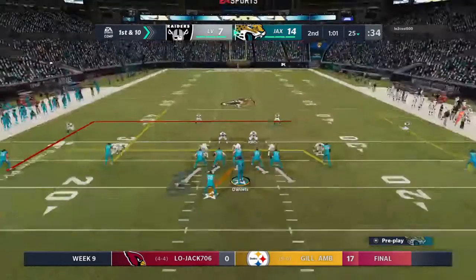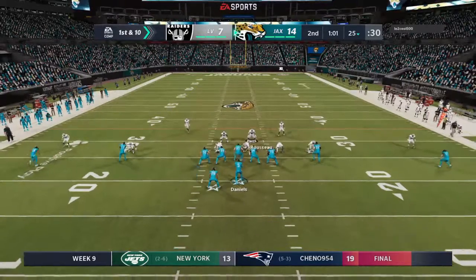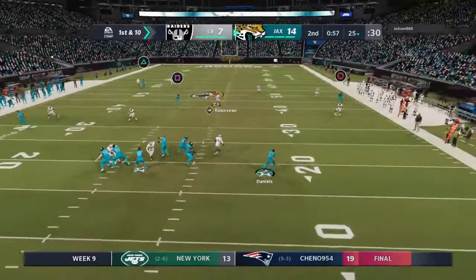Jaguars come to the line to start their next drive. And they hit the home run last drive. One play on the ground all the way to the house. Now the defense, maybe they're expecting a run here.